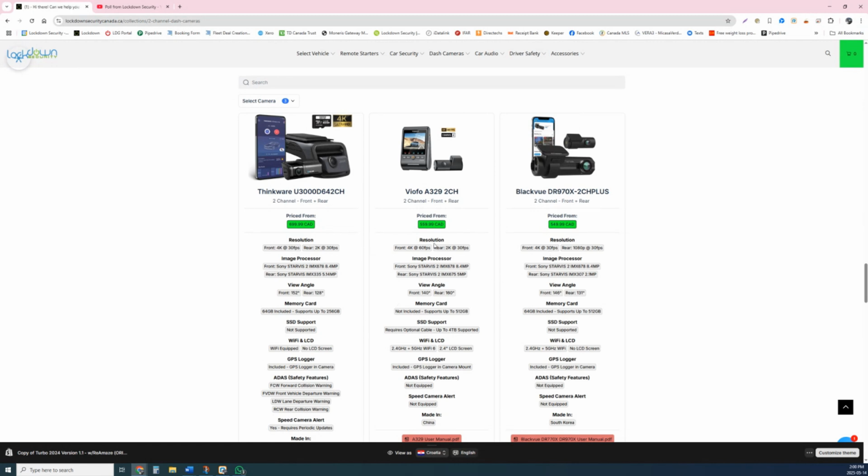So effectively, if you really ask somebody to compare, you'd probably be getting the best image quality out of the Viofo. However, you'd be getting the highest file size out of the Viofo because, like I said, you're taking double the frames per second versus the other models, which is obviously going to fill up your memory card faster.